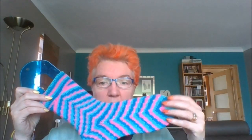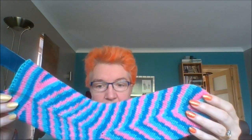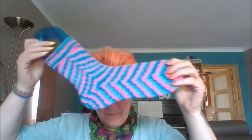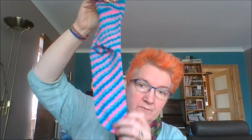So all of that nattering leads me to this. So it's blocked. A little hole there. There is a hole in there. Yeah, that's fine. It's not much. And yeah, it's such a beautiful pattern. And I'll show it from the other view as well, because that's nice. So the first one is done. That's the front of the foot. So you can see the stripes go skewed up your foot. So it's absolutely brilliant. I love it.